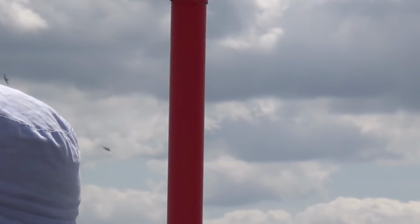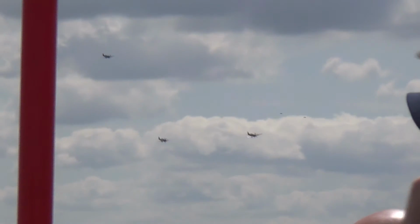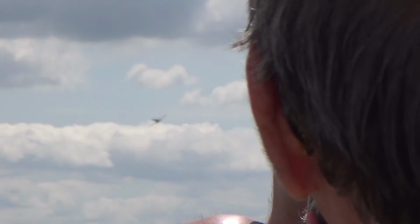The Flying Legends rules are that the minimum altitude for a straight and level pass is 50 feet, which is quite impressive when you're doing 250 miles per hour in bumpy air.